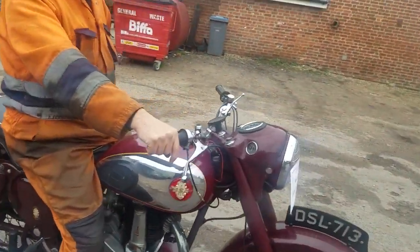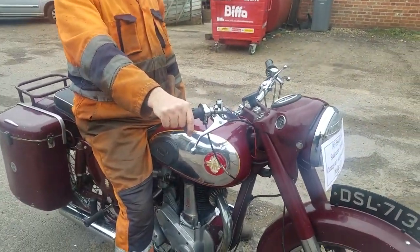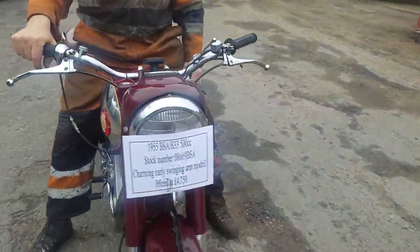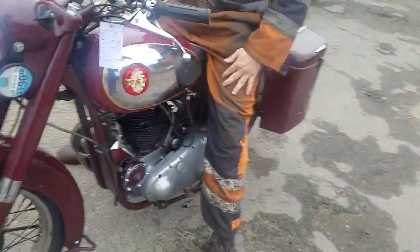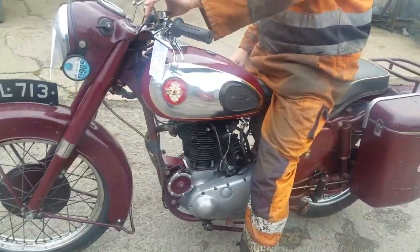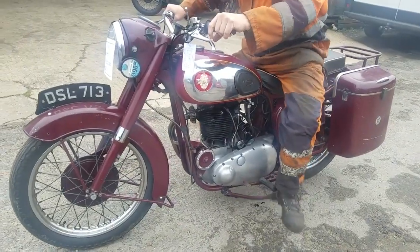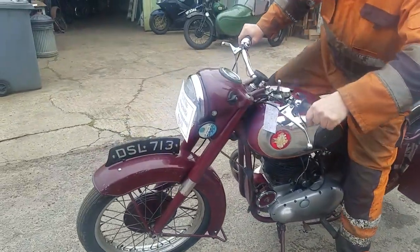Some of these are clutch, I reckon, isn't it? Yeah, I wouldn't have thought so. It's got a proper size stand, which we're going to demonstrate. That's lovely.